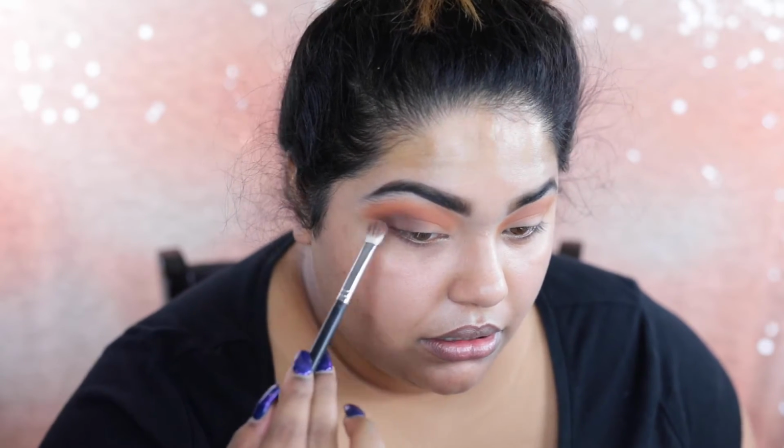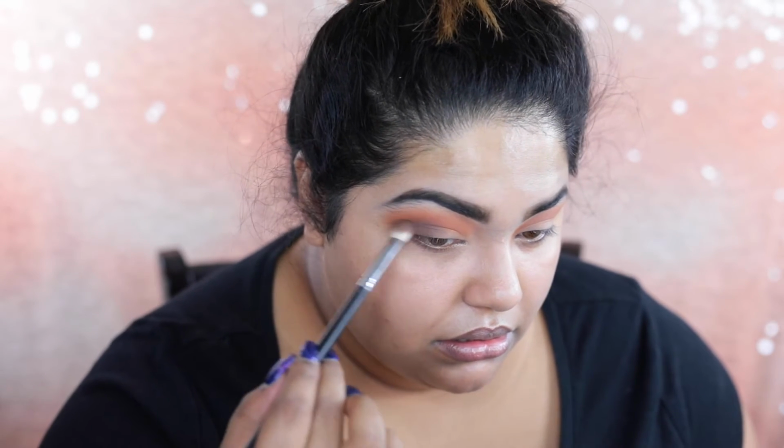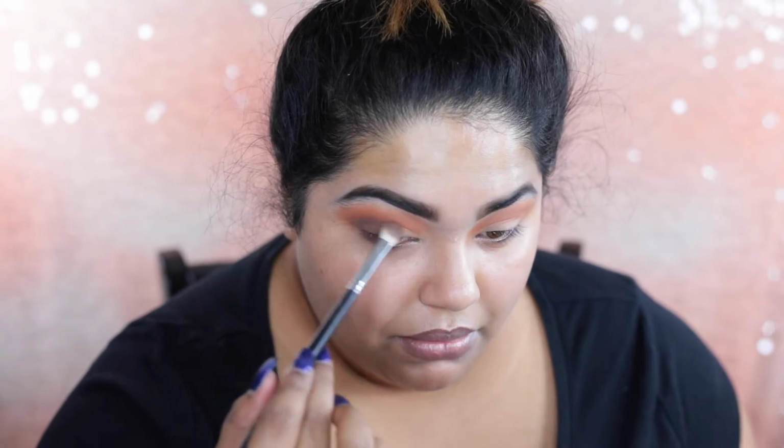It does have fallout, so you're definitely going to want to do your eyes first before you do your makeup, your foundation, because I can't stand fallout on my foundation. It's like my pet peeve.